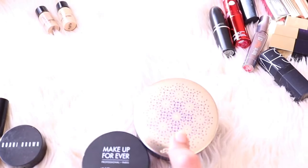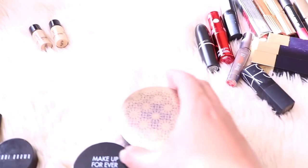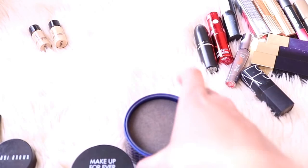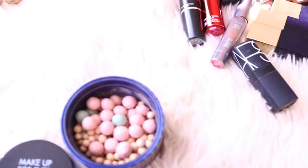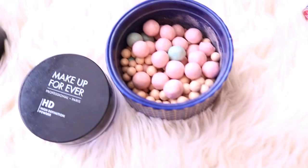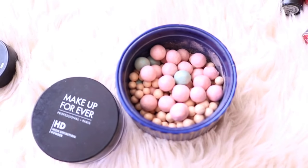This one is a girl in one. This was actually last year's Christmas collection one, but I really like it. I just recently bought it, and I got it in sale. What a bargain! I only paid like £22 for it.